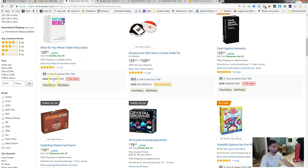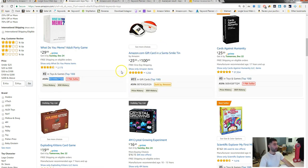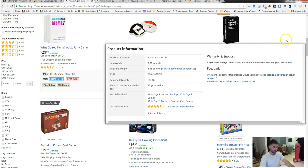So I like that, and it gives me the ASIN. If you have the product to sell, if you're doing RA or OA, copy it, Control C, go to Sell Inventory, add a product, and then add that product from there. So it's pretty helpful, and I like to use that.